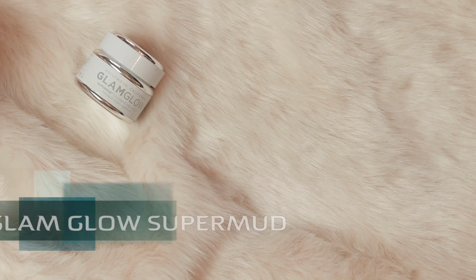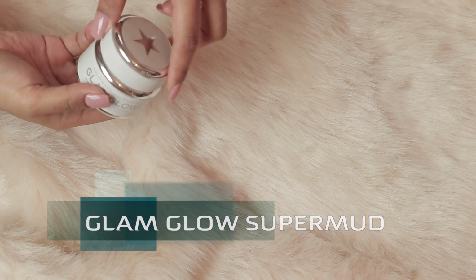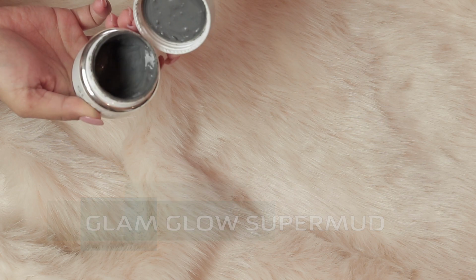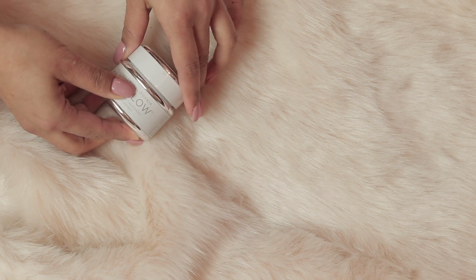And then I like to go in with a mask maybe twice a week. So the mask that I've been using right now is the one from GLAM Glow, and it's the SUPERMUD clearing treatment mask. All you have to do is slather it all over your face and then leave it for 10 to 20 minutes, and then just wash it off with lukewarm water. And I can tell you that it instantly tightens up my skin, and also my pores are less pronounced. So that is all the skincare routine that I've been doing, and I've been loving it so far.